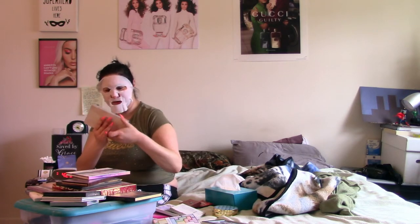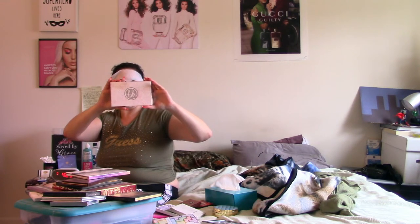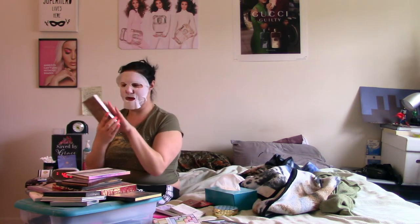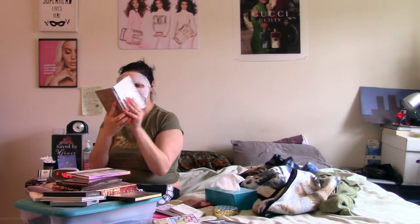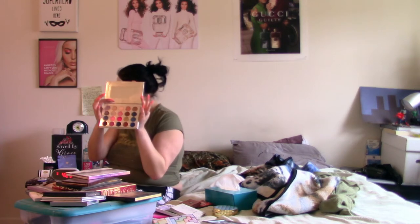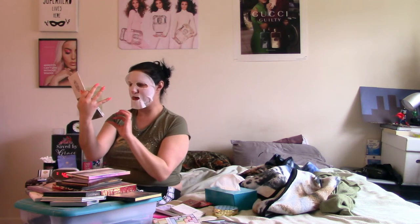Then I have this one from BH Cosmetics. It's the Fairy Lights palette. It's a 20 color shadow palette. This one I really like. Again, it's very dusty, powdery. And you open it up and it has a mirror, and 20 different colors on the bottom.